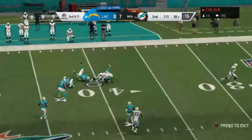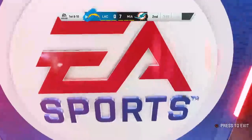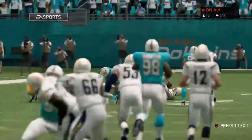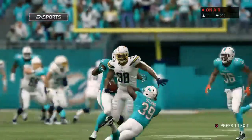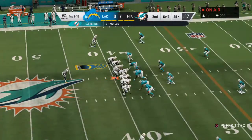Now left side, a completion to his tight end, and able to rip off a big chunk of yardage before being dropped inside the 40. That one good for 26 and a first down. And the game just keeps evolving. Big guys running those corner routes, so difficult to cover. This offense finding its legs now. Here's another 1st and 10.